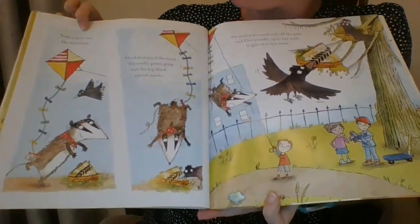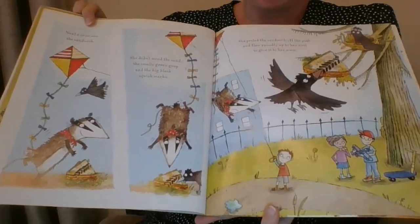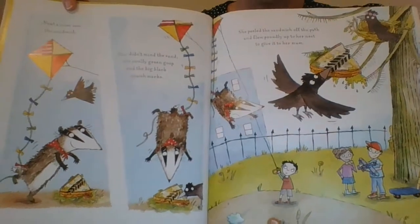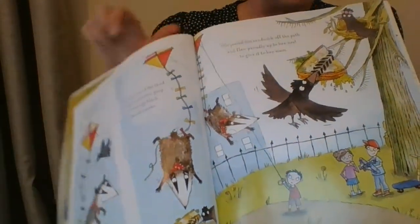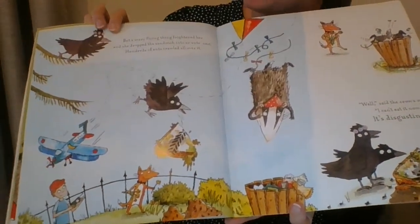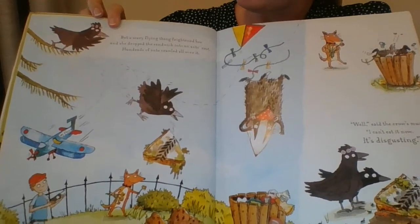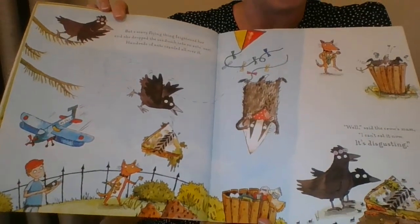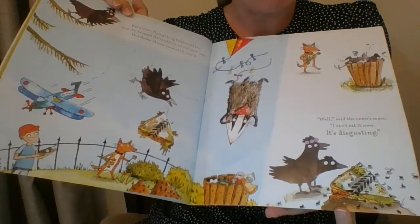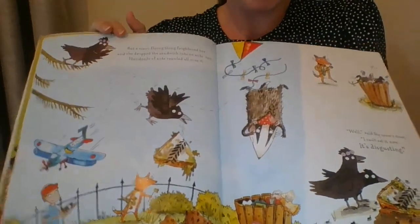Next, a crow saw the sandwich. She didn't mind the sand, the smelly green goop, and the big black squish marks. She peeled the sandwich off the path and flew proudly up to her nest to give it to her mum. Dinner time for the crows. But a scary flying thing frightened her, and she dropped the sandwich into an ant's nest. Hundreds of ants crawled all over it. Uh-oh, here it is down here. "Well," said the crow's mum, "I can't eat it now. It's disgusting." Ooh, yucky.